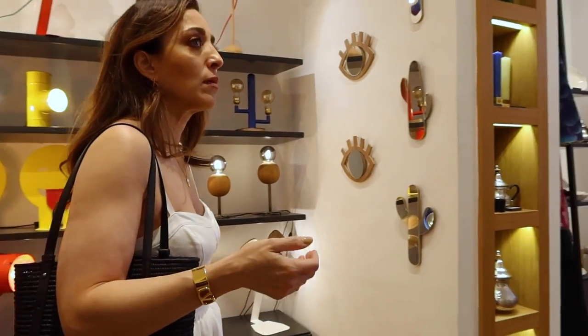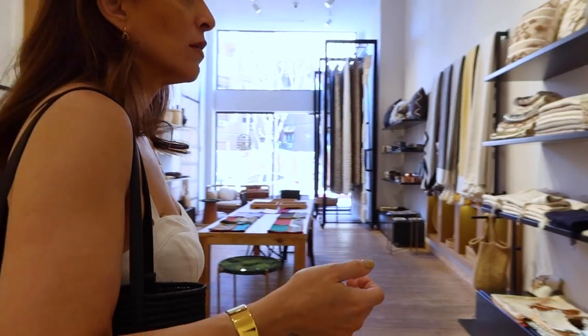Look at the blankets and things. I'm blown away by all that's here. Those are beautiful.